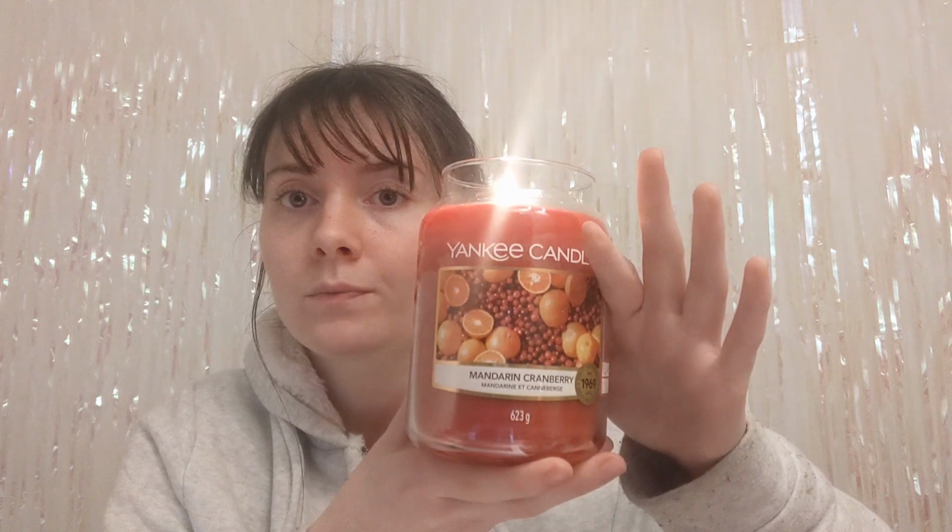I've cracked open my Christmas candle. Here's a Yankee candle. This is mandarin and cranberry. It's really good. It smells very Christmassy, but not heavy. Sometimes the cinnamony smell can get kind of sensitive on my nose, but this is just fruity and fresh. It's great.